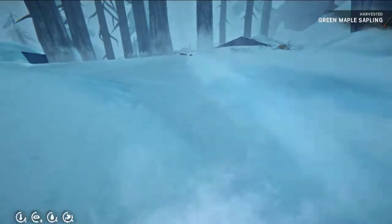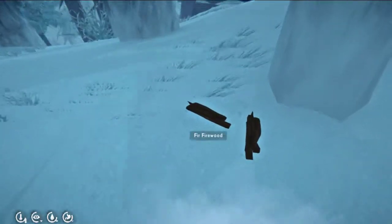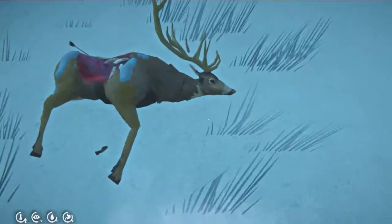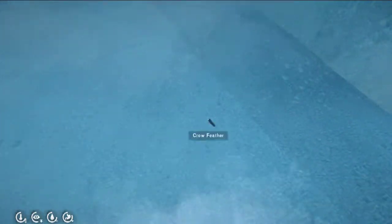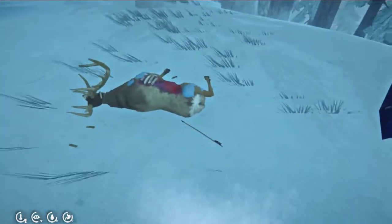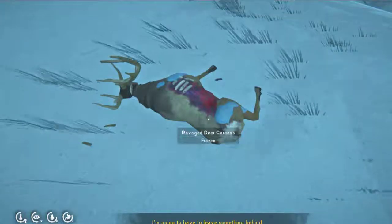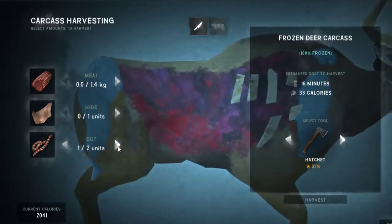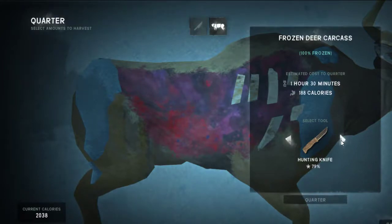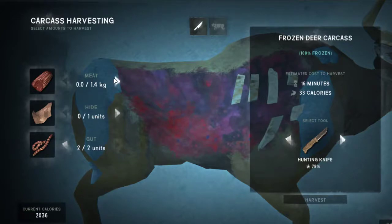And while we're here, there's a deer we could... should be some feathers. There's a feather. There's an arrow. I'm gonna have to leave something behind. We just want the guts, I think. 32 minutes, 16 minutes. Okay, let's get it. What's quartering gonna cost us? Hour and 30 minutes. That's it. Okay, let's get the guts and the meat.